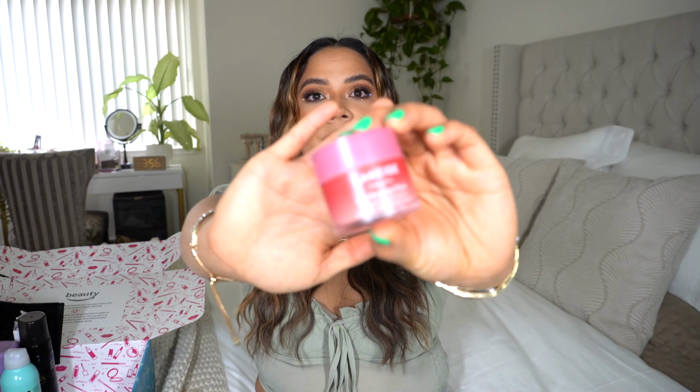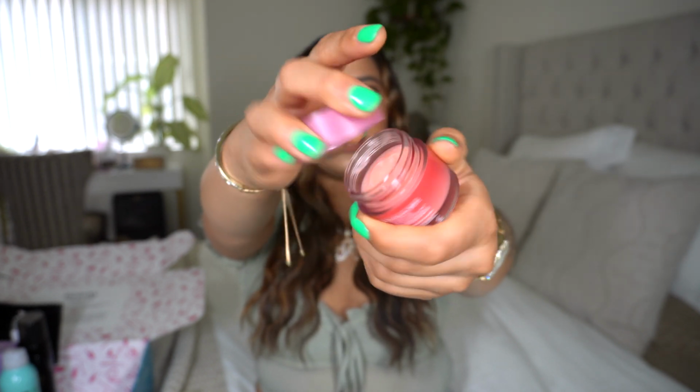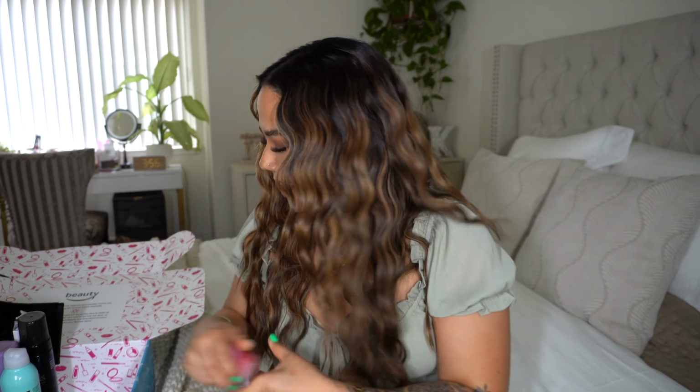And then I started using this Laneige lip mask, and it smells super yummy. And it goes on nice and creamy, and I wear this at nighttime. Leaves my lips just so kissable.